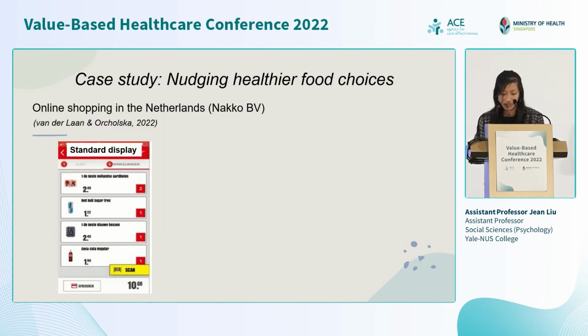How about this one? Right now in Singapore, there's this Healthier SG roadmap that has been launched, talking about how do we encourage our population to improve their lifestyle habits? Well, can we nudge healthier food choices? So let me give you an example of online shopping in the Netherlands. This is a platform called Nako BV, and you see your standard display that really looks like Redmart, right? Like you can put options into a cart.